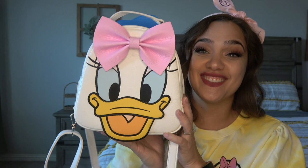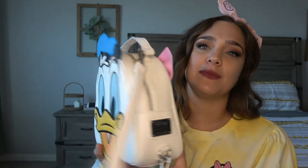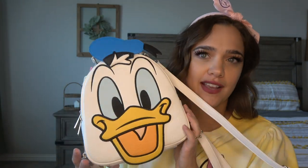But Daisy is one of my absolute favorite Disney characters. She is my favorite of the Fab Five, Sensational Six, Extraordinary Eight, whatever you want to call them. She's my favorite, so I do love having this bag. I have never turned it to the Donald side. So maybe like the dark side. Okay, I've never used the Donald side, so maybe I need to branch out, but.